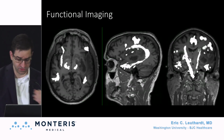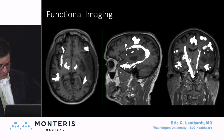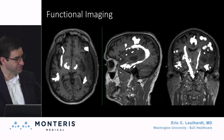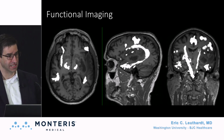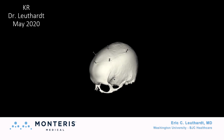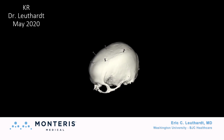And so, again, we did functional imaging, and this is what we call a hybrid scan, where we combine both our DTI and our resting state functional MRI for both motor and language. And basically, that allows us to craft a trajectory, which, for these long insular tumors, often will take a transparietal approach, and I'll show you an example of that. So here's a 3D reconstruction of the skull with skull fiducials. We're using the ROSA robotic system here.